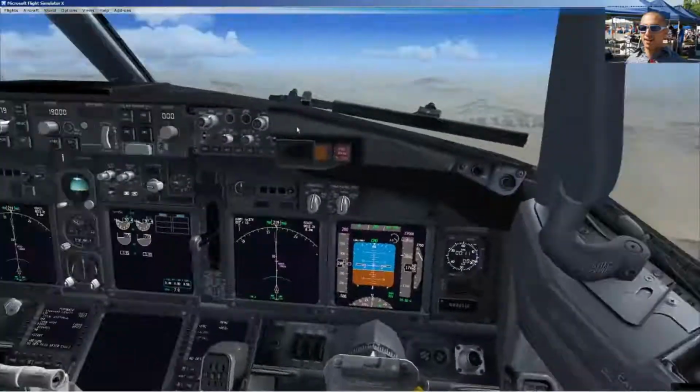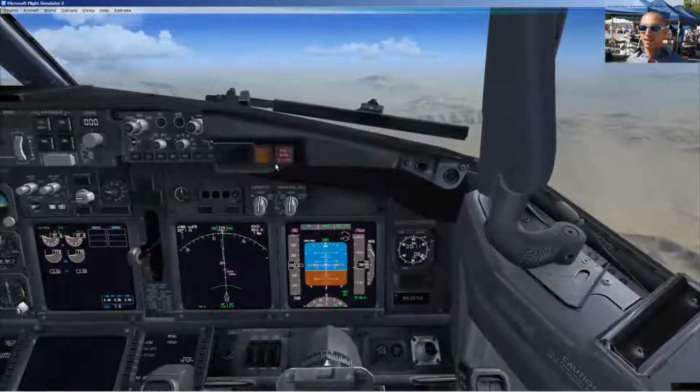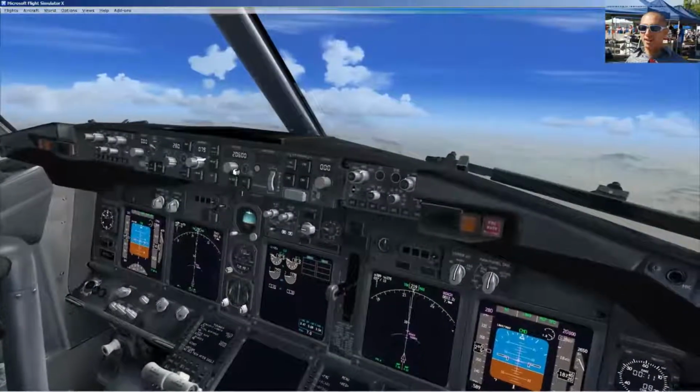Southwest 5175, Los Angeles Center, climb maintain flight level 260. 29.92, climb maintain flight level 260, Southwest 5175. Let's go ahead and 260.